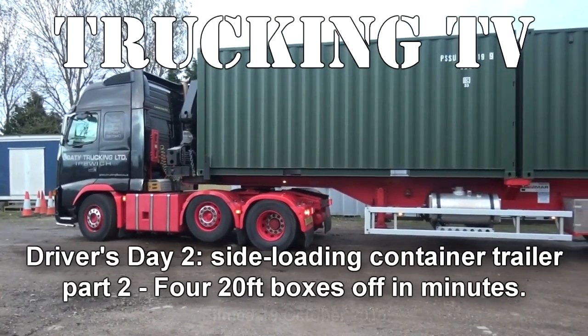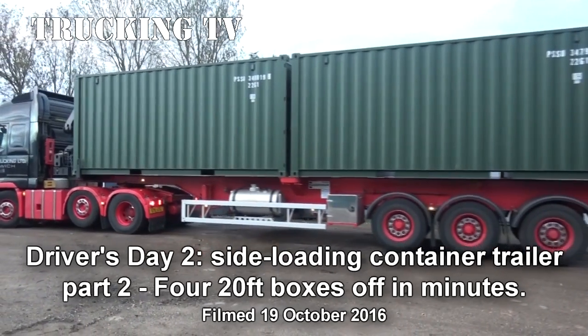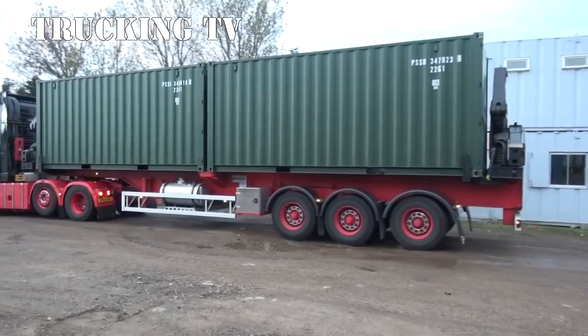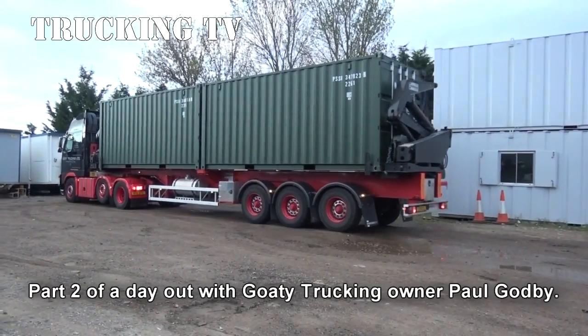Welcome back to part two of Tracking TV's Driver's Day with Paul Godby of Goaty Tracking and his sideloader. It's a two truck and trailer day with driver Darren Lapworth in charge of the second unit.